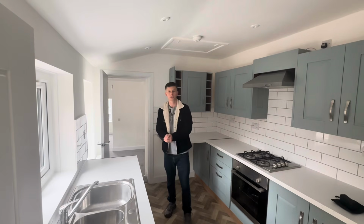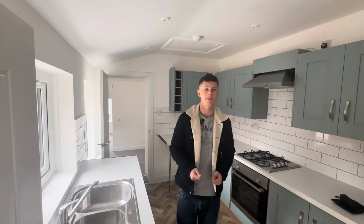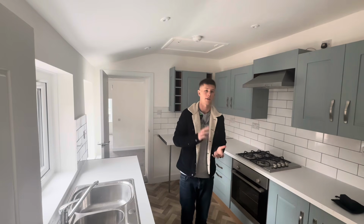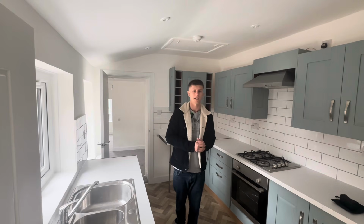So we are at Project Pritchard, and the reason I highlight the name is because we've just completed the renovation on this one. It was bought originally for £69,000 as a 2-bed property in South Wales. It's now a 3-bed property. We've obviously added the bedroom upstairs, and we'll show you that in a second.